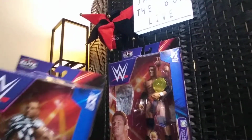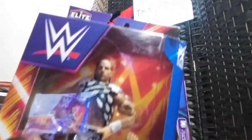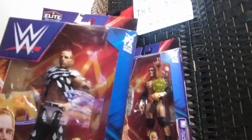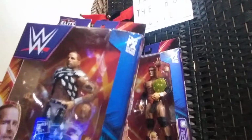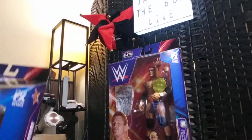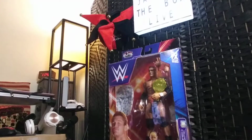You might want to check your Shawn Michaels from 2005 when he went against Hogan. This is kind of like a companion piece to the Hogan that came out in the Elite set not too long ago, the more recent scan of the more recent Hogan. And this is the Randy Orton. And the Randy Orton is pretty slick.